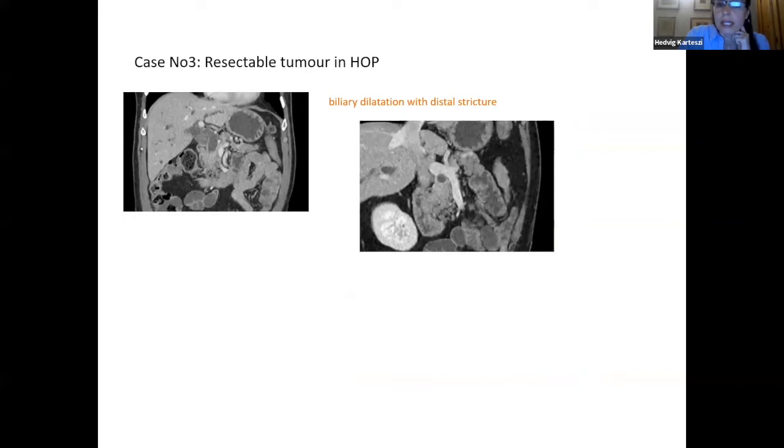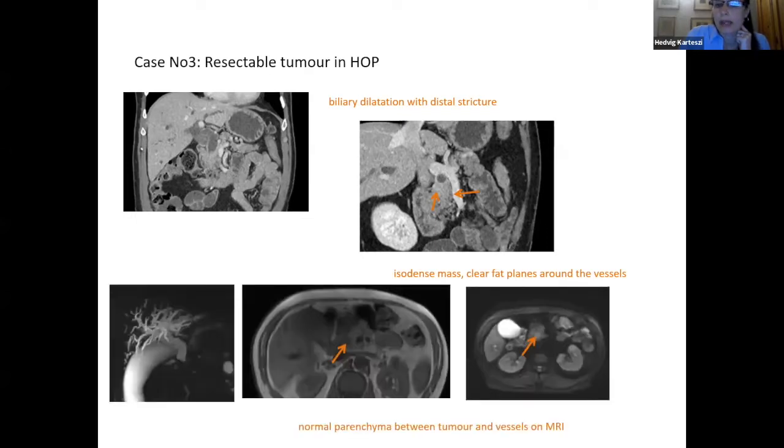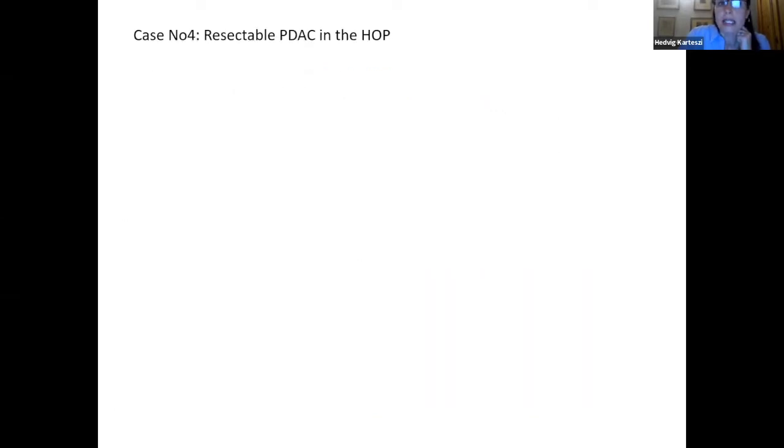The mass is nearly isodense. Probably with the help of MRI, we can say that this small hyperattenuating lesion actually represents the tumor where the dilated duct stops. Nevertheless, there is a clear fat plane between the head of pancreas and the SMV. And MRI is reassuring because we can clearly identify this very small tumor in the head of pancreas surrounded by normal pancreatic parenchyma.